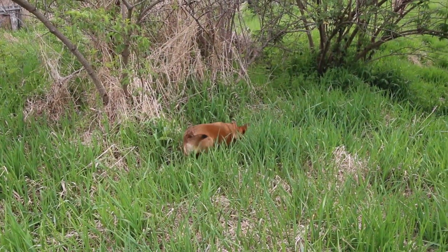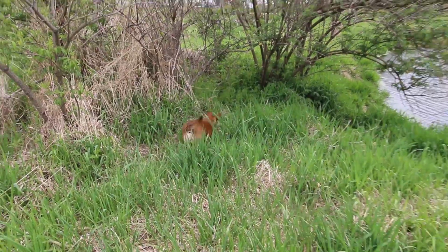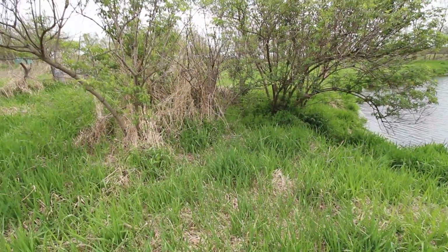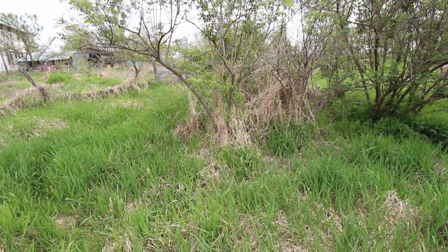Banjo's obviously happy to be back. She's just spending all her time outside hunting bunnies. She's like, I've been cooped up in the suburbs, stuck inside a house for 4 months.